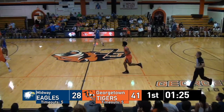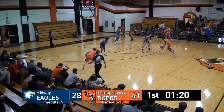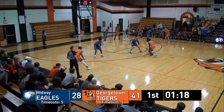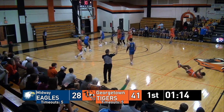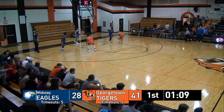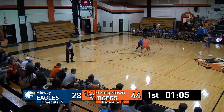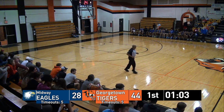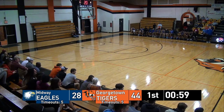Jaquae Wales brings it up the floor. Working on Donnie Miller. Showing off that fancy footwork and dribble move. Steps back for the three. This time it's good. And he wanted an and-one on that three-pointer. Jaquae Wales flat out getting it done from beyond the arc. The Tigers are rolling.